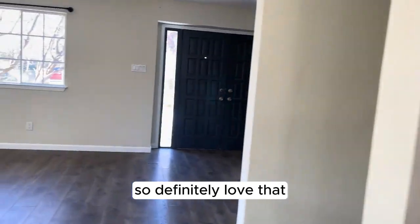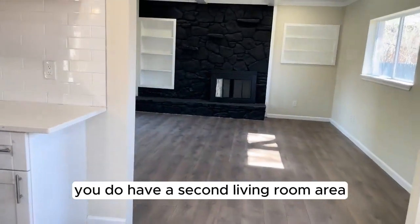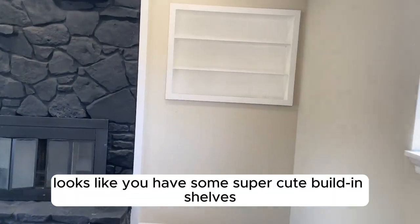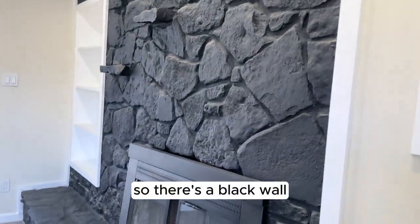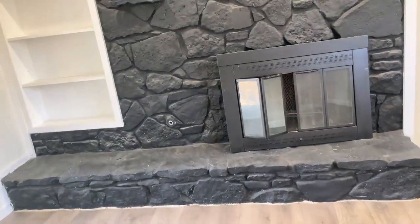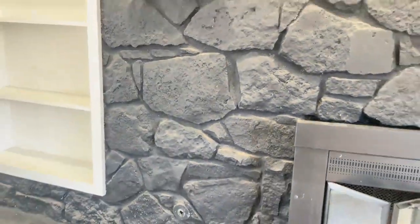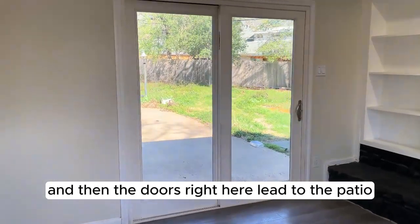So definitely love that. Off of the main living room, you do have a second living room area that has a fireplace and this brick accent wall, which is really cute. Also looks like you have some super cute built-in shelves, which we love. Ooh, need a little dusting. So there's that black wall and then that fireplace. Now this looks like a fireplace cover because if you pull this up, you can see the fireplace and the cobwebs behind it. So this is your second living room space, and then the doors right here lead to the patio.